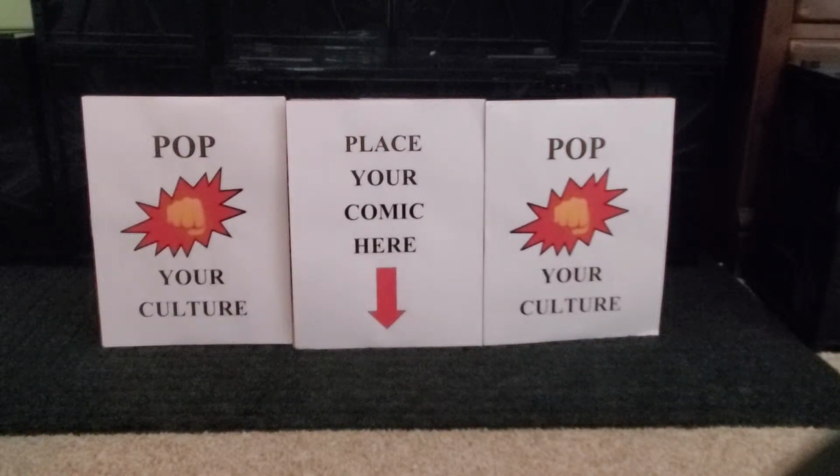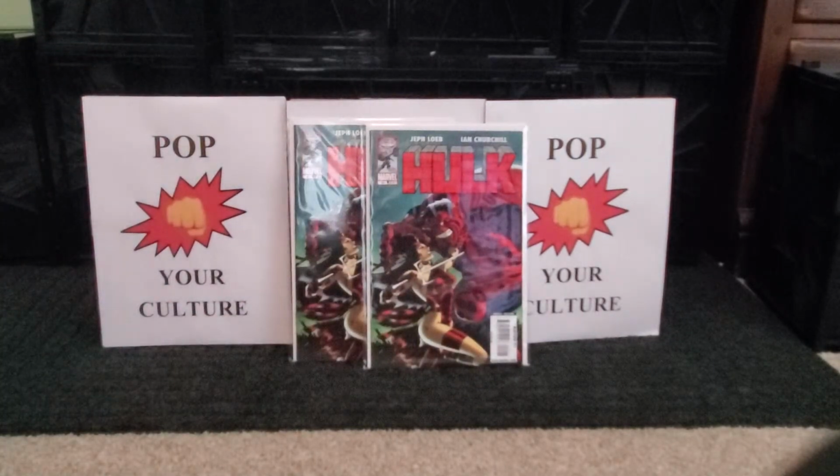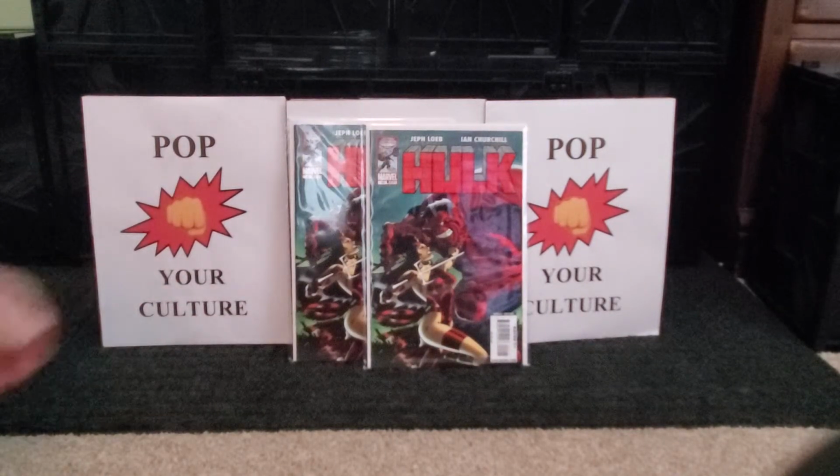And then these have been the hot ones as of late, due to some speculation after issue, what was it, 14 of Immortal Hulk, the big reveal. I'm sure I can say it now, because if you haven't read it by now, you're just not keeping up. It's when Betty Ross got shot in the head, and then her eyes glowed red, and there was huge speculation: oh crap, Betty Ross is the Immortal Red She-Hulk. So I found actually two of the first appearance of her.